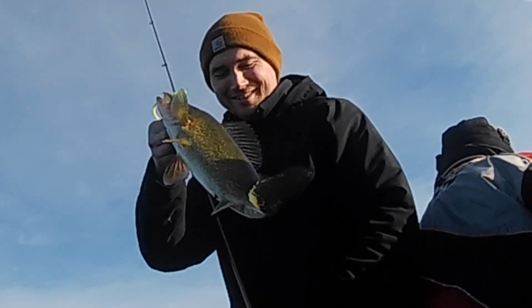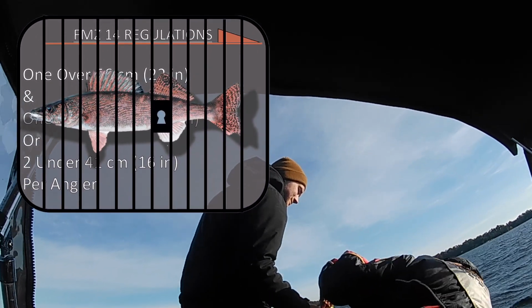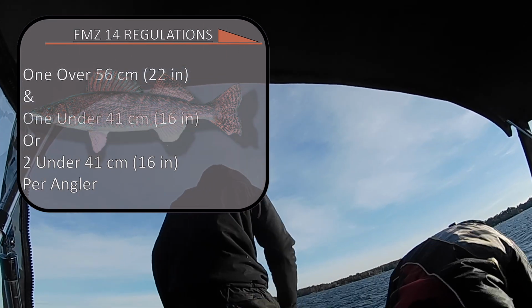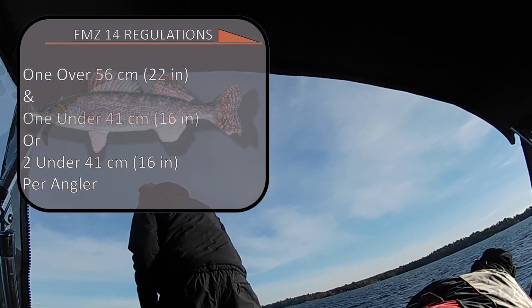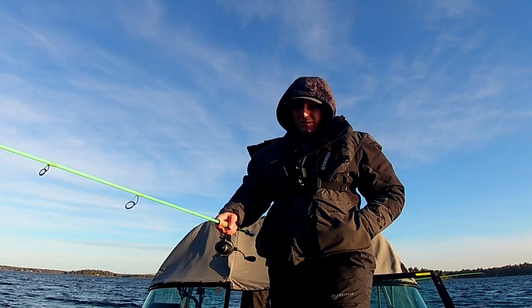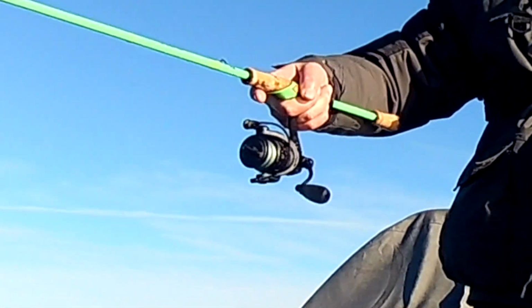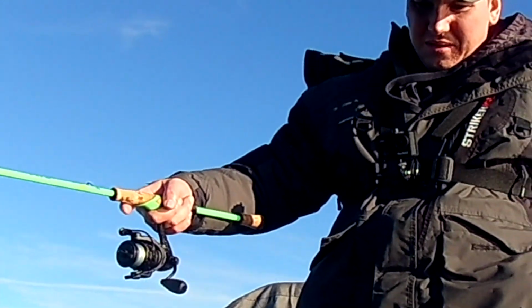Maybe 19. Catching a limit of pickerel in Georgian Bay can be difficult. Not because you won't catch enough fish, but because there is a no-keep slot size from 16 to 22 inches. This means you need at least a 22 and a quarter inch fish to be a keeper, and you are only allowed one. Your other fish has to be less than 16 inches. For the most part, these two size ranges of fish are generally not in the same spots.